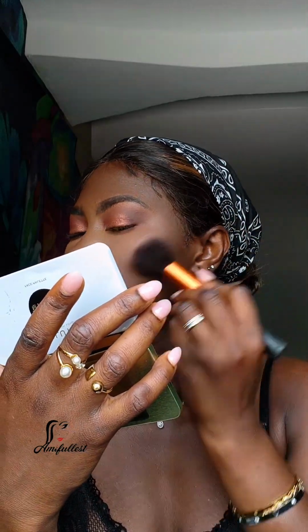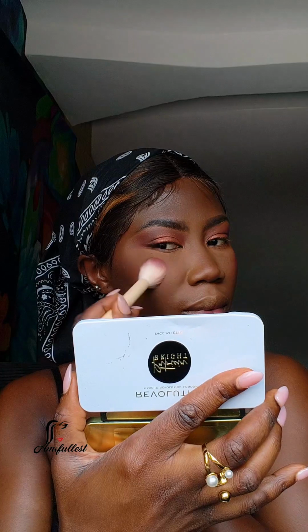I went in with the Revolution Patricia Bright palette. That one has a highlighter, a bronzer, and a blush. This is my go-to travel palette. I really love this palette. So I really went in with the blush and the highlights, the contour. It's so nice. I really loved it.